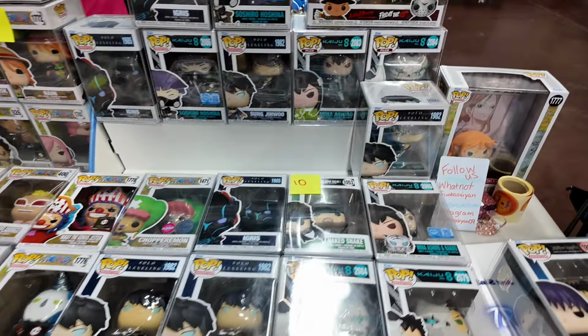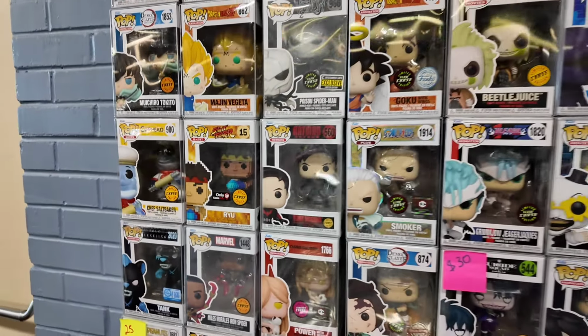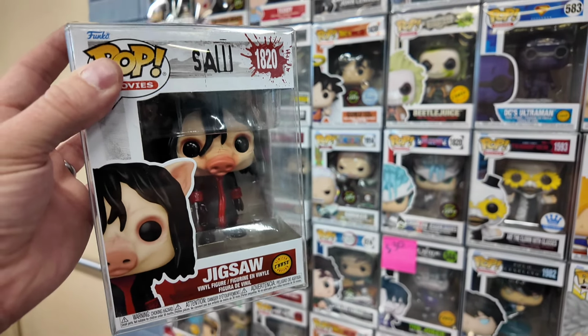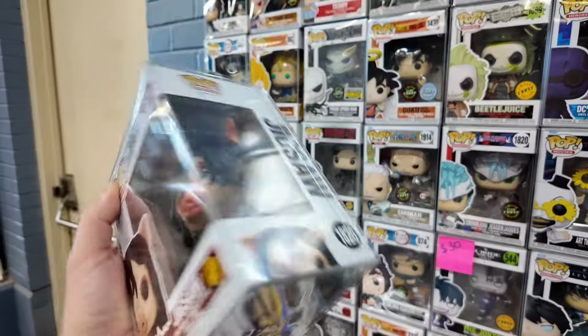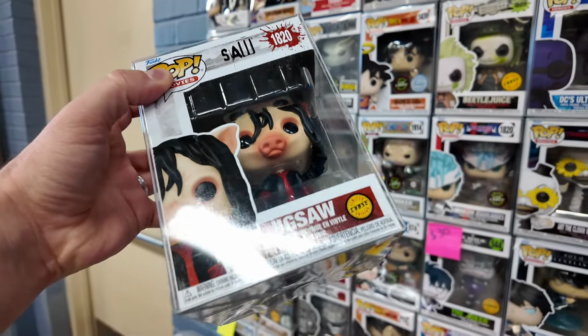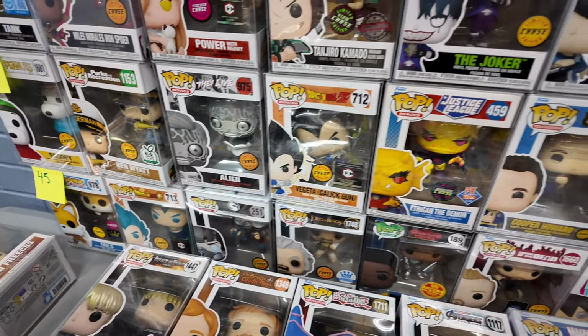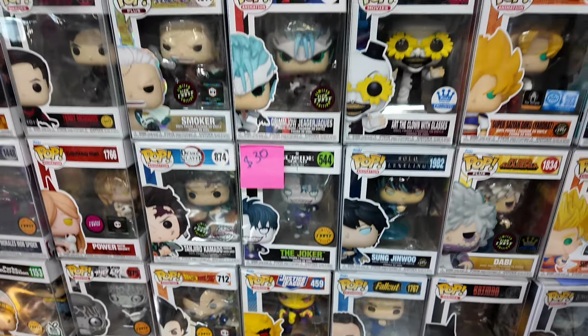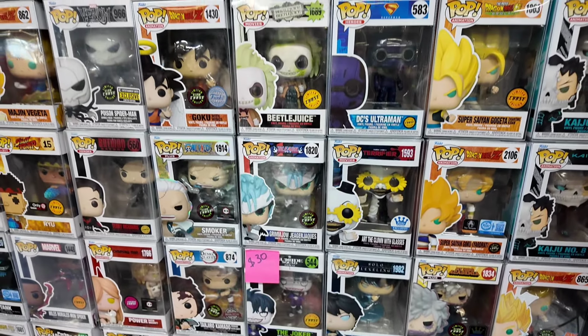Man, amazing chase wall here. Check out all these. So cool. And you know what I got from the chase wall? Boom. I've been trying to pull this thing. I've opened, what, like 4 or 5 of these things, and finally bought this one, picked this up from him. But there's so many cool ones here. I still need to try, I have this one. Hopefully I pull the chase on that.